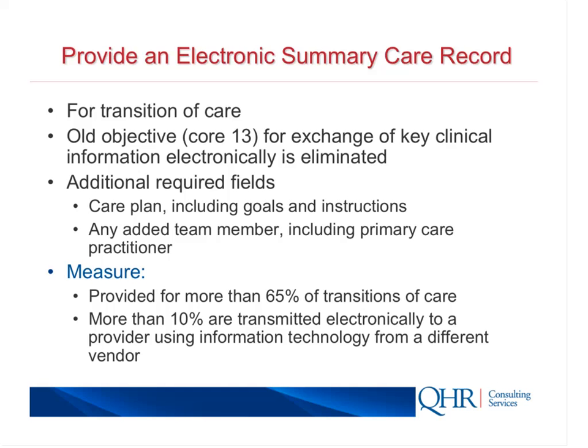One of the other challenges, if you happen to be in a community where everyone is more or less synchronized on one vendor's tool, if you see down at the bottom of the slide in the measure, more than 10% of these transmissions have to go to someone who's using a different information solution than you are. So now would be a good time if you have a large independent physician practice or something out there that will agree to work with you on this. Now's the time to go ahead and get those agreements set up with them and be ready for this.